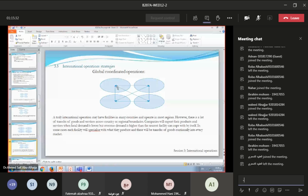In some cases, each facility will specialize in what they produce, and there will be a continual transfer of goods into every market. They said sometimes we have other cases where we can have a specialization. So maybe Saudi Arabia produces the screen, maybe Emirates produces the audio devices, maybe Pakistan does, for example, some other TV systems. So we may sometimes make each country specialize in a specific item or specific component, because of many reasons: the cost, the quality, the sources, or even taxes. So this is actually the fourth strategy, which is called global coordinated operation.